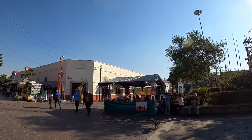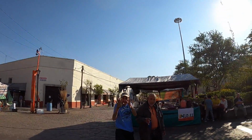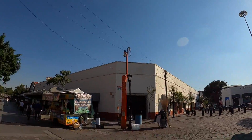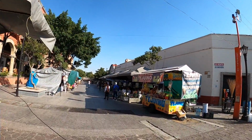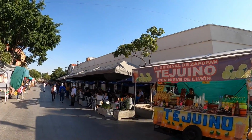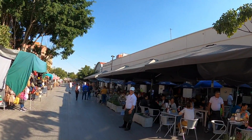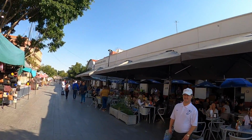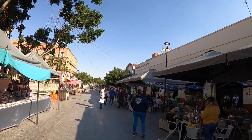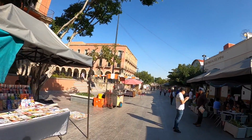We got elotes, corn, cups of corn. Hola. How are you, my friend? Welcome to Zapopan. Tejuino. I'm gonna get tejuino, but I'm gonna go down a little bit further and get tejuino. Got lots of restaurants you can go to. Perfect place for a day trip.